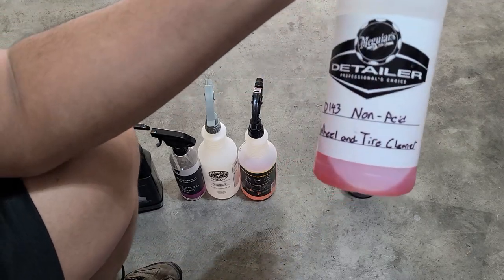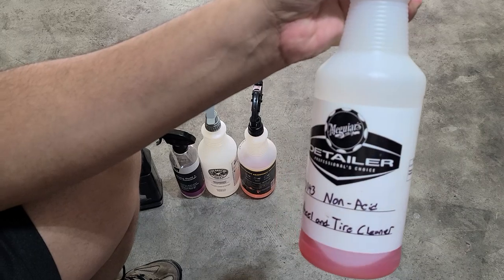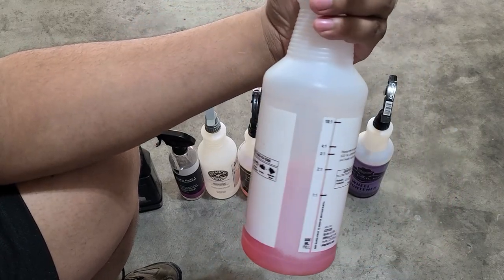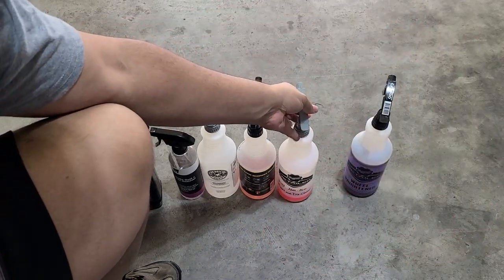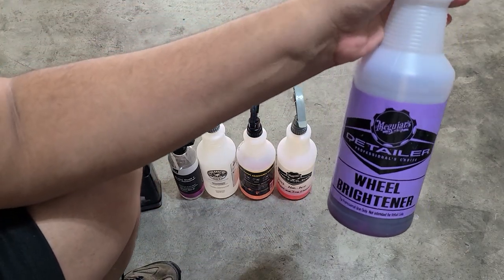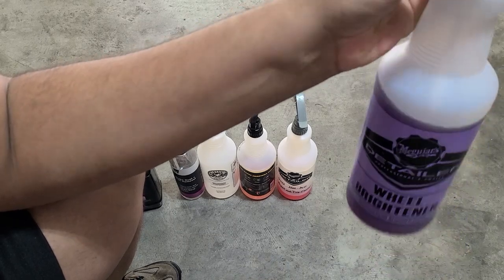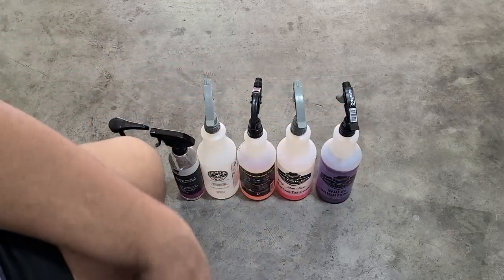Then we'll be using Meguiar's non-acid wheel and tire cleaner. So this is an alkaline wheel and tire cleaner, a little bit stronger than your standard degreaser because it's made to clean rubber as well as brake dust. This is at a 1:1 dilution ratio. And then we will use Meguiar's wheel brightener. This is an acid wheel cleaner at a 3:1 dilution ratio. This is a very, very powerful, very harsh chemical. Definitely don't want to get that on your skin.